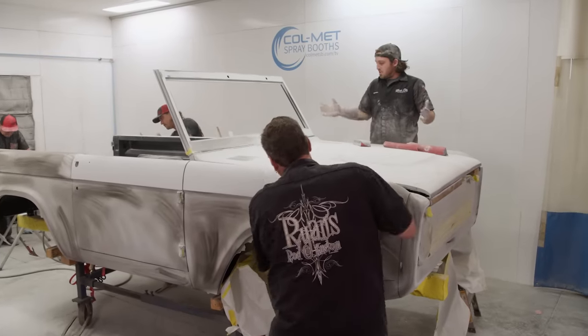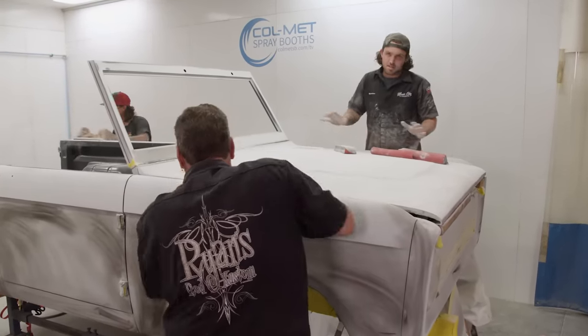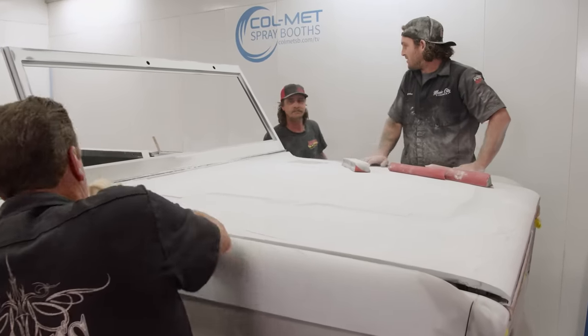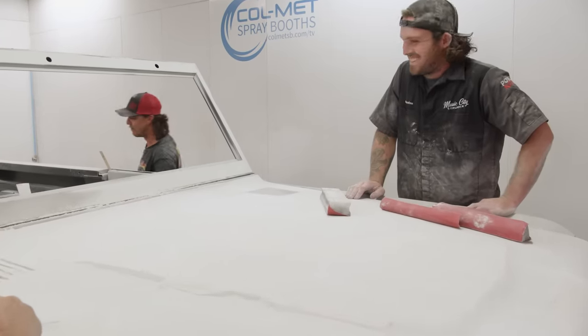All right, well, we're pretty much done with 80. I just got this corner left because I've been taking my time making sure it's perfect. They kind of went around the truck pretty fast, but you know. That's a solid C minus, but you know, keep up the good work.